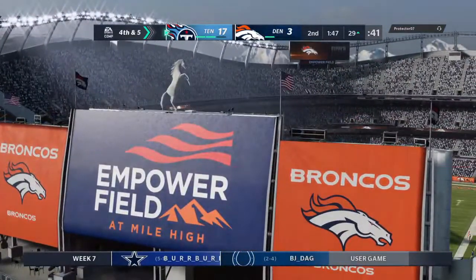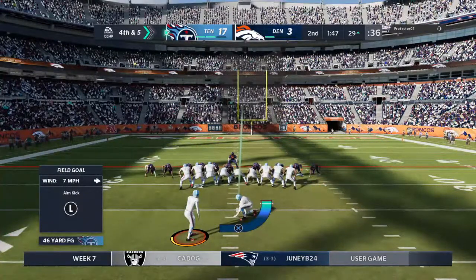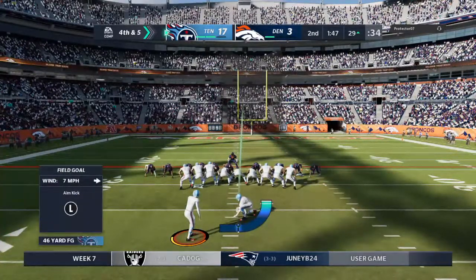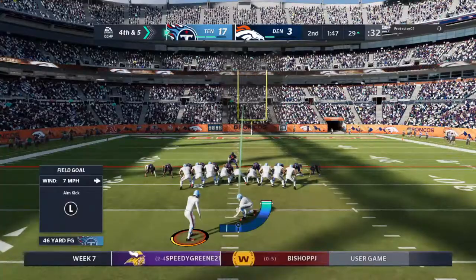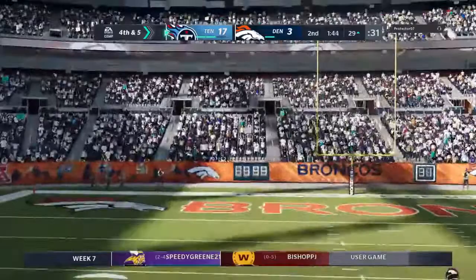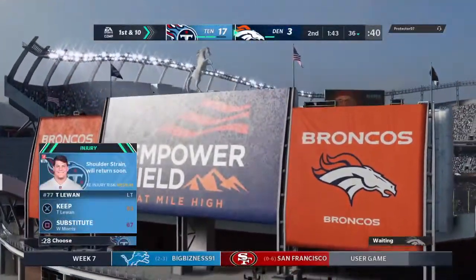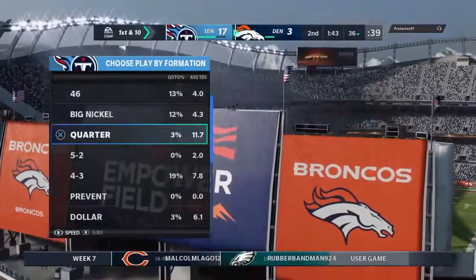So out comes a field goal team now for the 2nd time here today. Made his first. This now from 46 yards away. And that is no good. Wide to the left. And this score will stay right where it is. So an empty possession there.